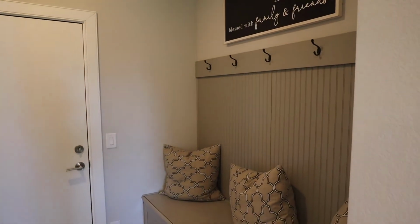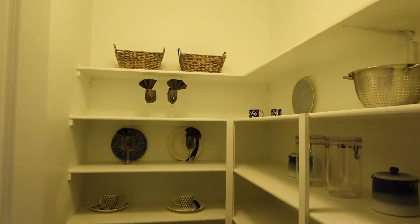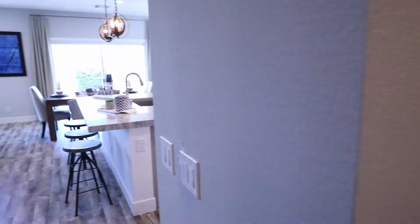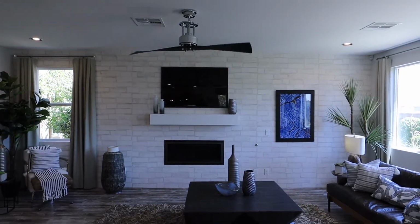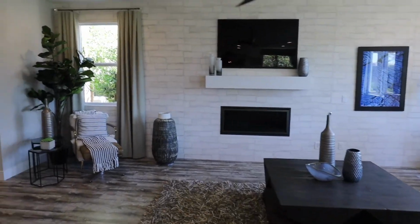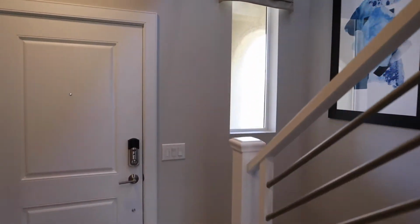And as we make our way over towards the front, we have the door into the garage and a mudroom, small mudroom, and a very large pantry. Okay, back out to the living room. Let's take one more look here. I really like this wall finish behind the TV. Okay, let's head on upstairs and check out the rest of the bedrooms.